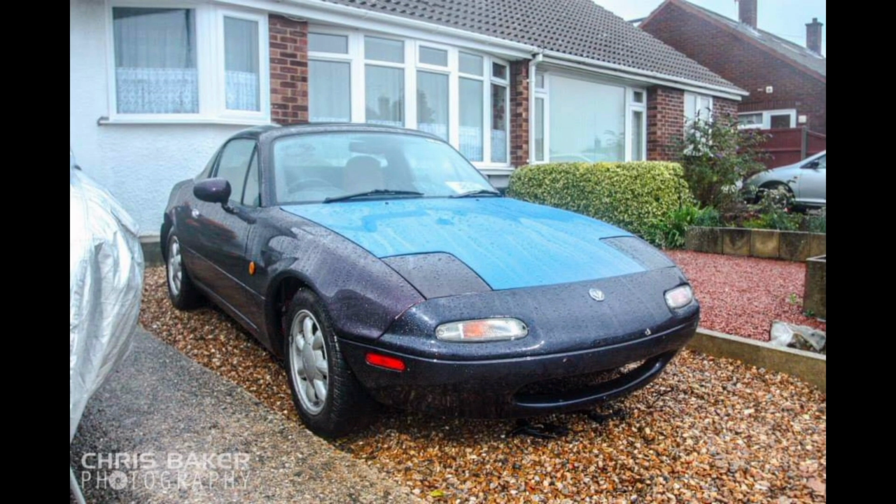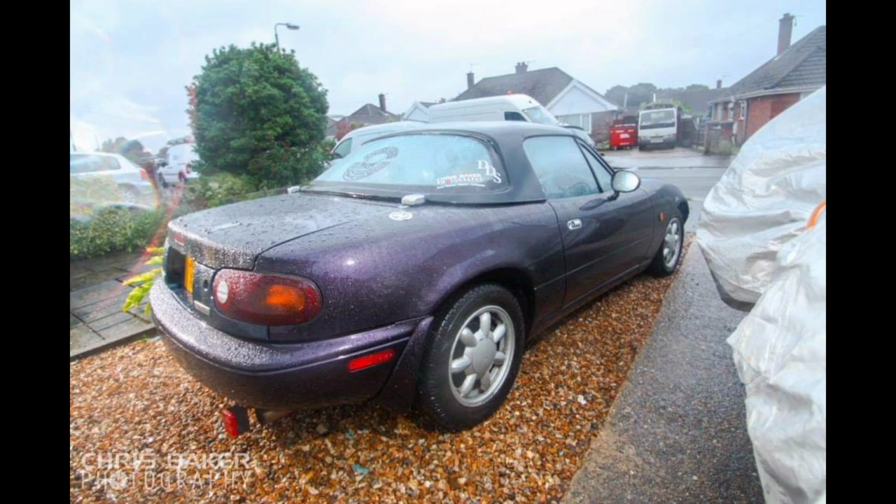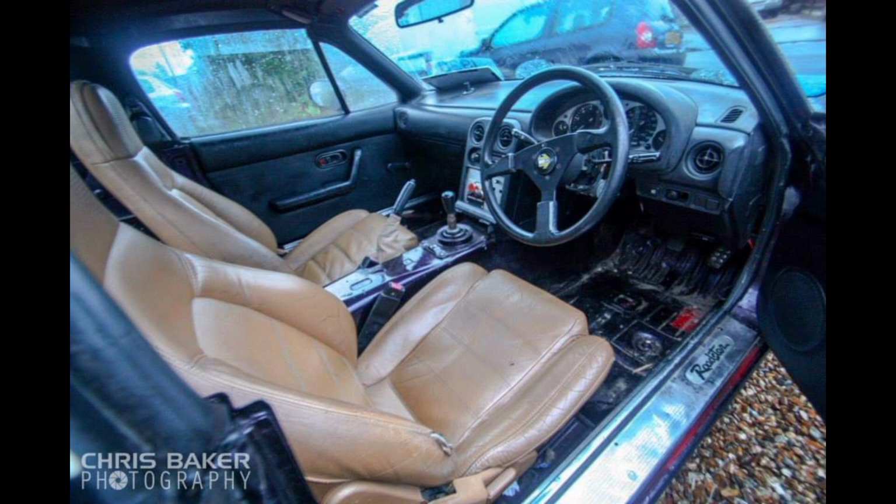A friend contacted me after I had the fire in the white MX5, saying that he had a rolling purple shell available. So he sent me over some pictures and we agreed a price and he delivered it to me. So this is the new car. I say rolling shell, it did have an engine, it did work, but there wasn't much to it, as you can see from the interior.